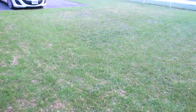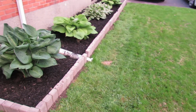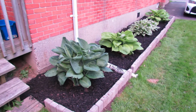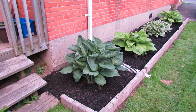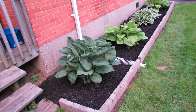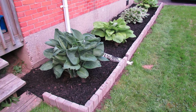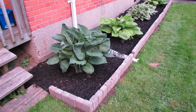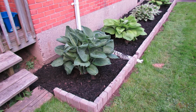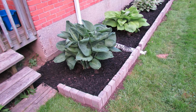I was out to visit my buddy Dan this morning, and I brought him a half a dozen horseradish plants because he's got the space to keep them. He's got a nice sunny area with lots and lots of space to keep them. I've got a lot of sun here, but I don't have the room that they need.